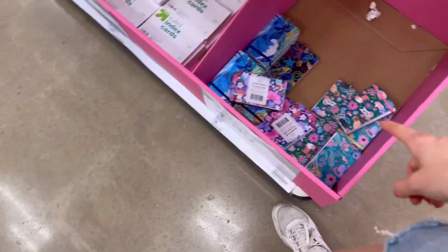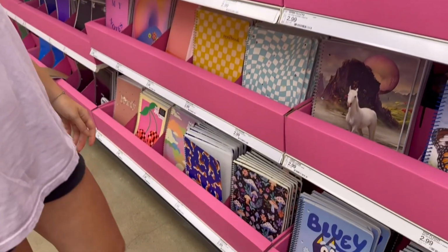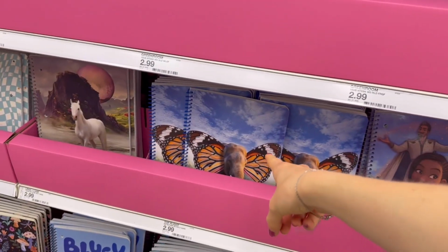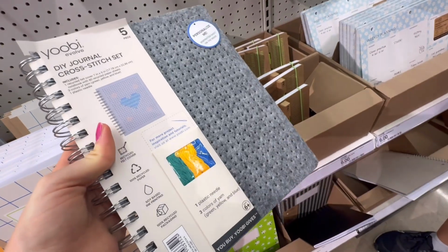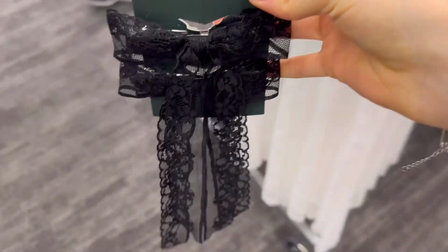Oh, I like those. I still can't get over these notebooks. I kind of need this in my life. Oh, that is cute. I still can't believe they have that. You can cross-stitch your design. I would never do that. For Olivia.